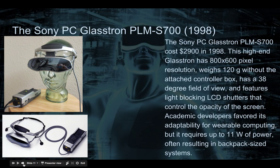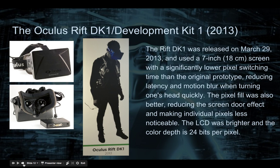The Sony PC Glasstron PLM-S700 cost $2,900 in 1998. This high-end Glasstron has 800 by 600 pixel resolution, weighs 120 grams without the attached controller box, and has a 38-degree field of view and features light blocking LCD shutters that control the opacity of the screen. Academic developers favored its adaptability for wearable computing, but it required up to 11 watts of power, often resulting in backpack-sized systems. Fast forward to now, the Oculus Rift.